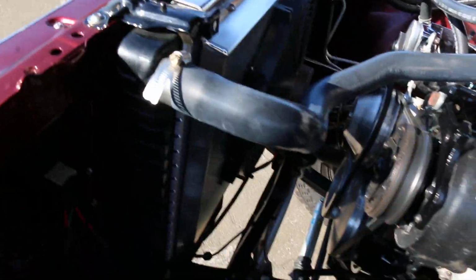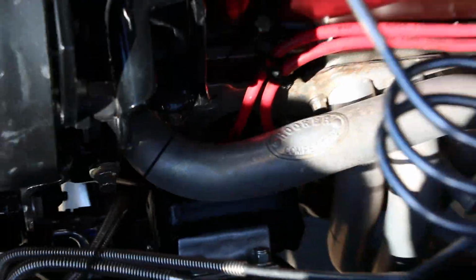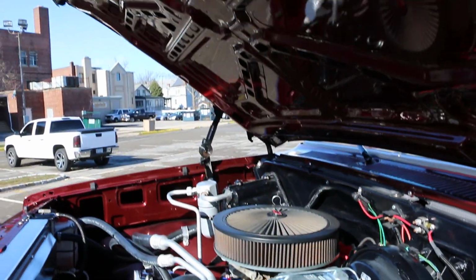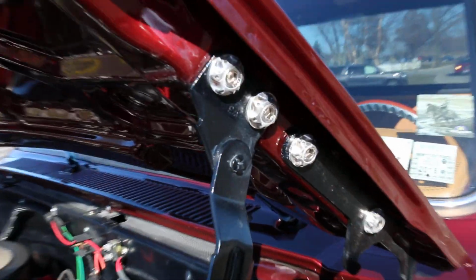Nice big aluminum radiator, Lexus fan. Yep. Those are Hooker competition headers. Those are not cheap. More and more you look at this truck, it's just done right. Every nut, I tried to do all the detail, all the billet hardware, even the black.